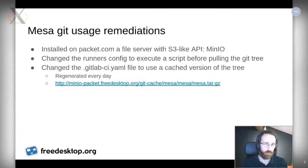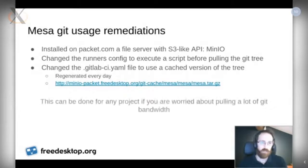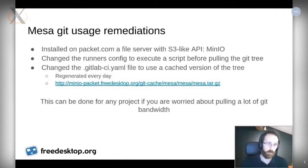That was very easy to set up for the project, and it's very useful. And also, this is something that can be done for any project. So if you are worried about putting a lot of Git data or a lot of Git bandwidth, we have this min.io server that anybody within freedesktop.org can use, and we can explain to you how you can actually make use of it. You can also use that for the artifacts. It's really easy to set up.